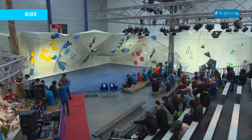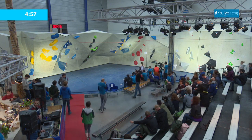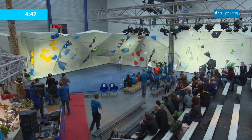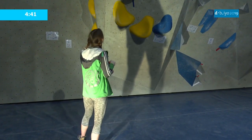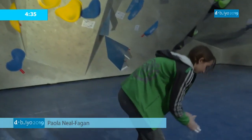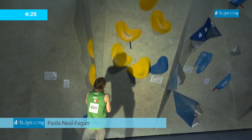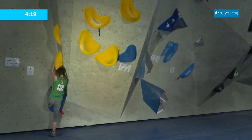Meanwhile, the route setting team is in the area, checking it off. I think, explaining some beta. And here we go, we are starting with the Youth A category. That's Paolo New-Vegan from Great Britain, starting in boulder number 1. It's a powerful move. Now we can see the squadra holds yellow and blue. And the hard part about this starting hold, the yellow one, is that it's turned around. So the side that she's touching right now, it's slopey.